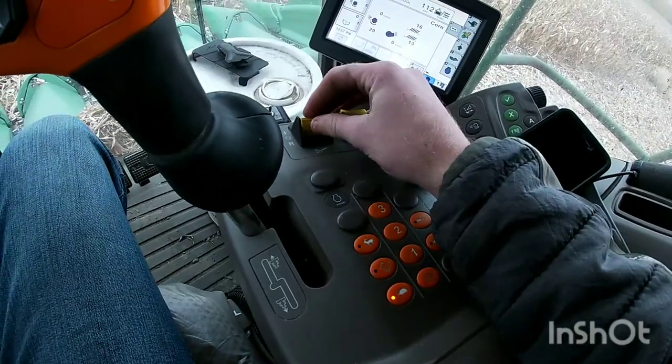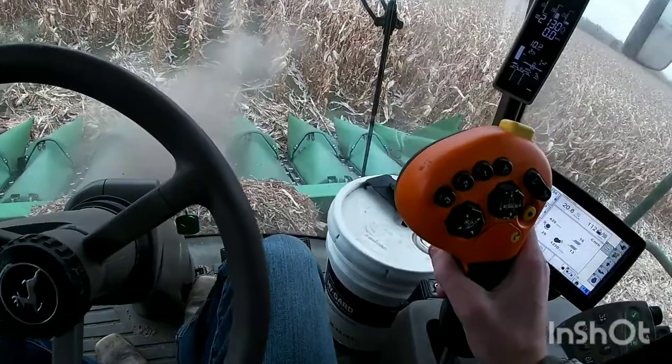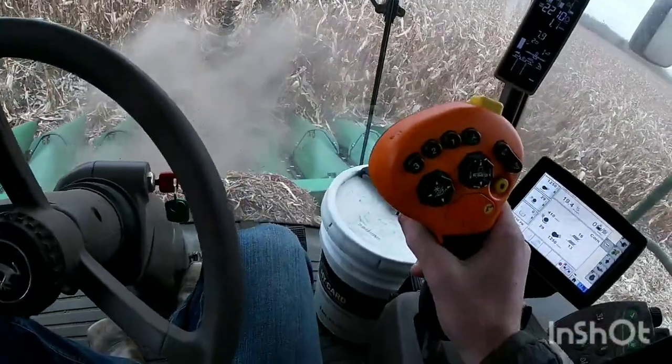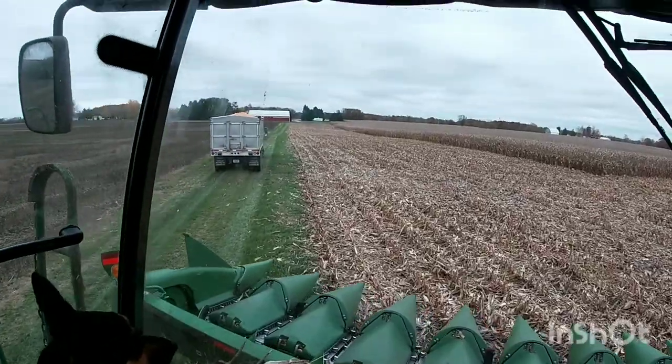Dad took off with the tandem that holds 500. We're going to do a semi-load and the tandem again, and he doesn't know if we're going to do another semi-load, but I'm going to save the long girls for when we got the grain cart out here. I'm going to save the shorter, even though they're still kind of long, but we'll do those tonight. She's a full load.